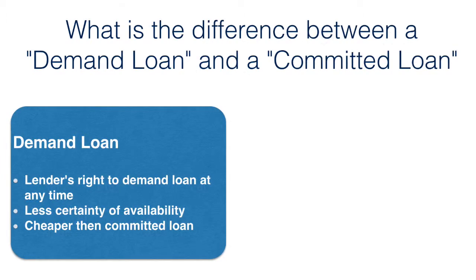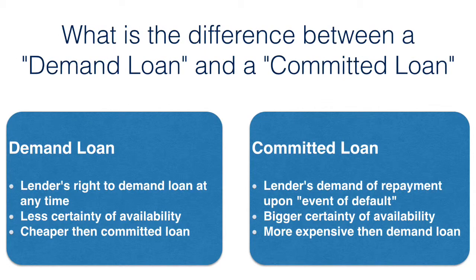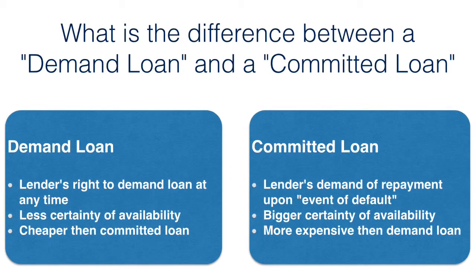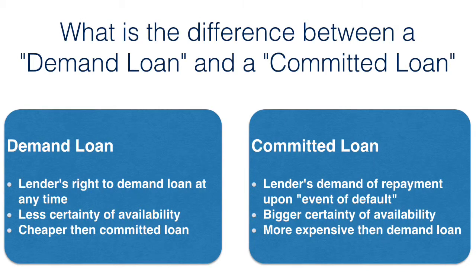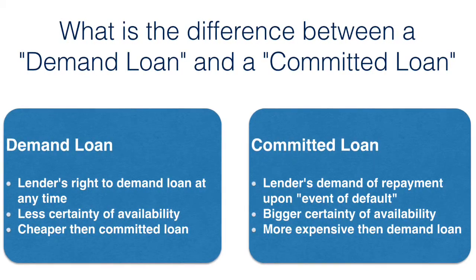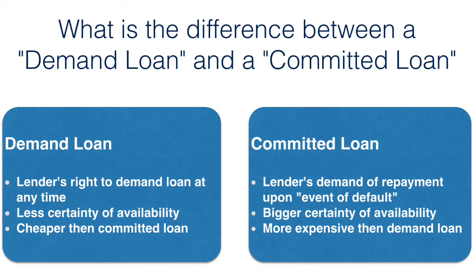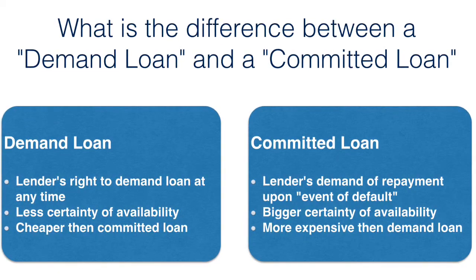Now let's look at a committed loan. A committed loan, on the other hand, requires an event of default to demand payment. This is common in a syndicate credit facility. Typically, committed loans are more costly to the borrower as the risk to the lender is higher. Committed loans are good for borrowers when certainty of financing is important and refinancing with other lenders could be difficult. Operating loans are typically committed for 364 days and renewed each year.